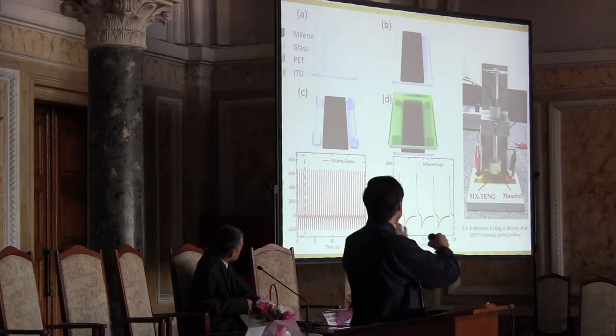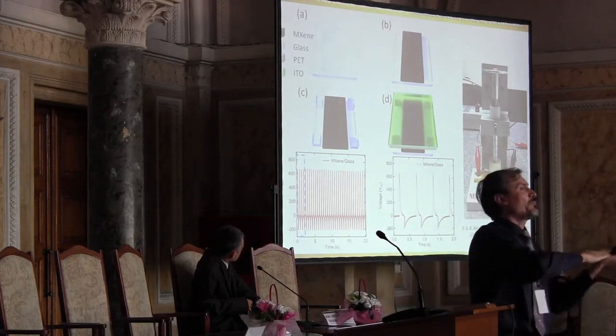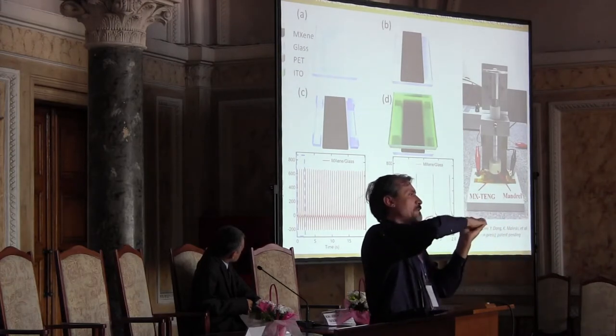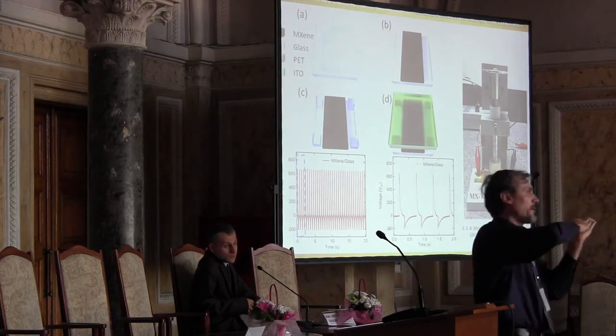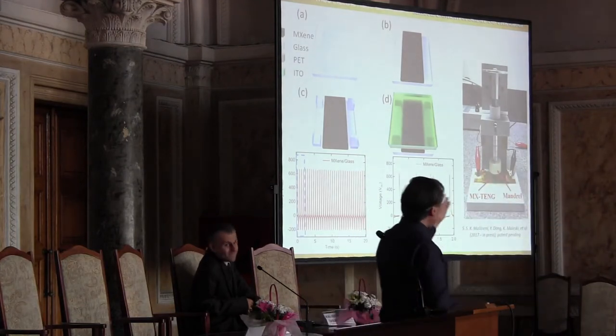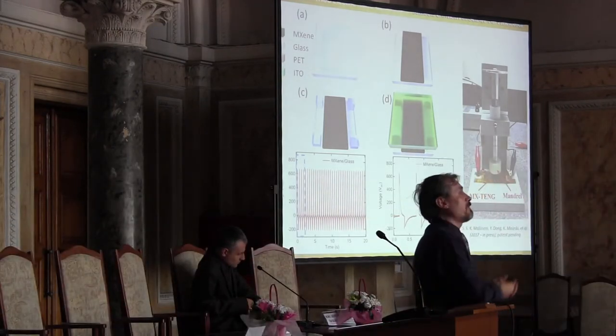So what we do, we have these two films. Top is PET with ITO, and bottom is glass with MXene. And what we do, we basically bring them in contact, and then separate them. And we repeat it many times. This is why we have the same device, which works like this. It just pushes down and then raises up.